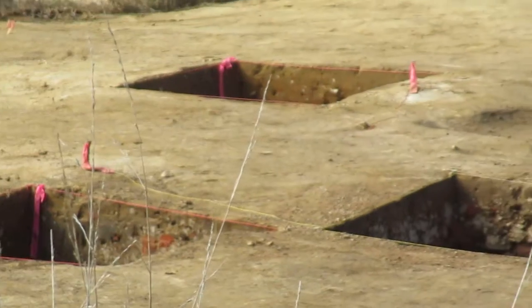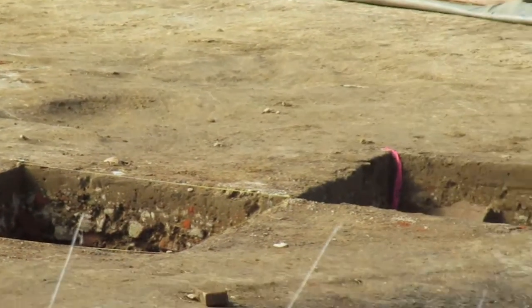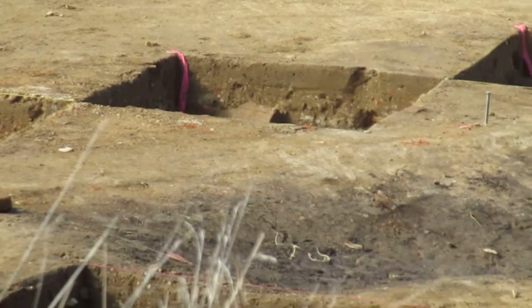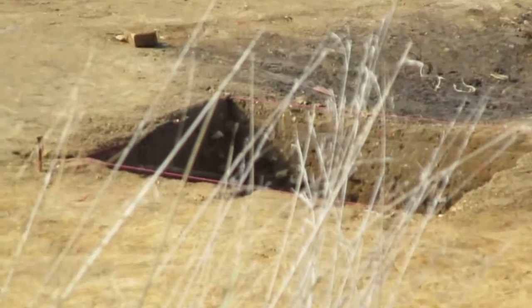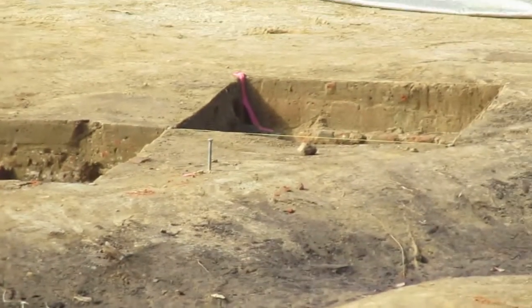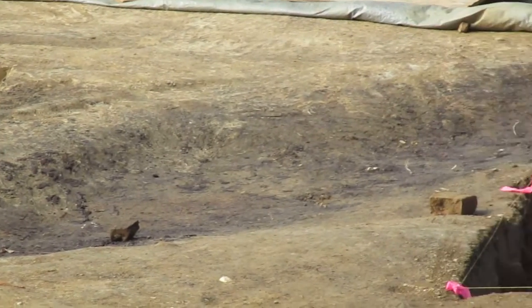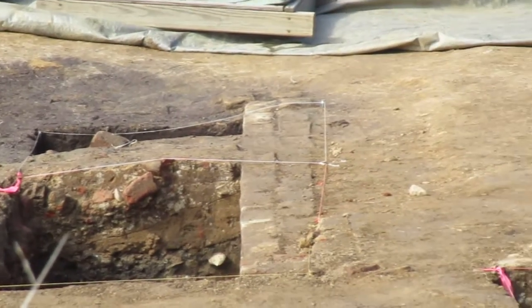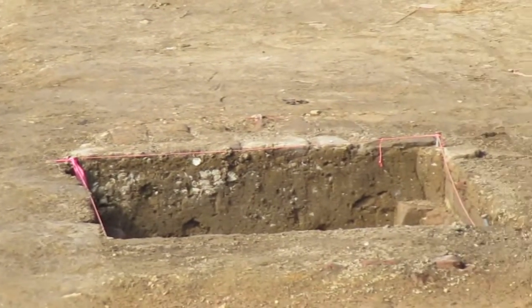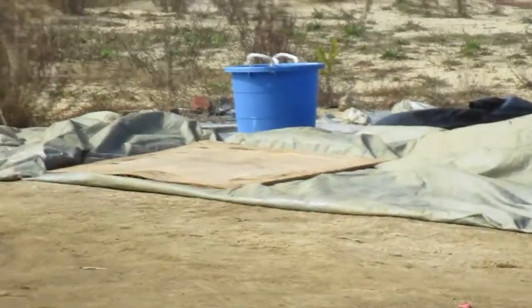So going back to this, we have the brick foundation. Test units have been opened up to explore what was left within. So when you're looking down into the test unit, on the bottom, that'll be the basement floor, okay? So the excavation went to about the basement floor, then they went a little further just to make sure there was nothing underneath that was sterile subsoil. So how many stories would it have been, do you think? Probably just one, okay. And maybe an apex roof for storage, but probably just one in the basement.